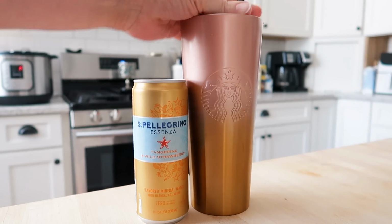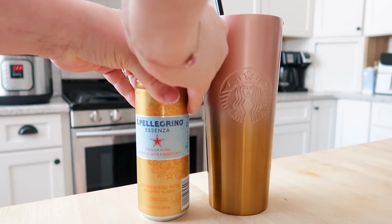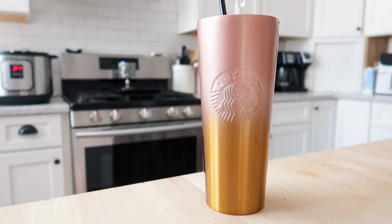Mid-morning, I'm going to have some flavored water. So this is a San Pellegrino sparkling water, and I'm just pouring that over some ice.